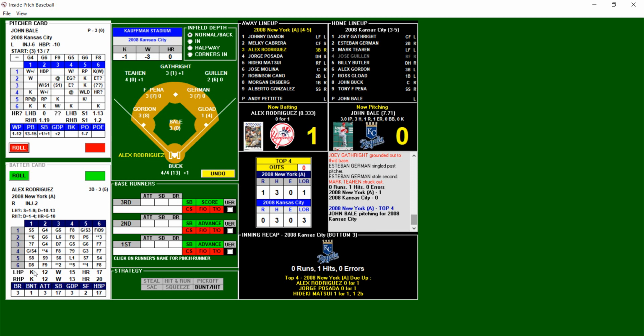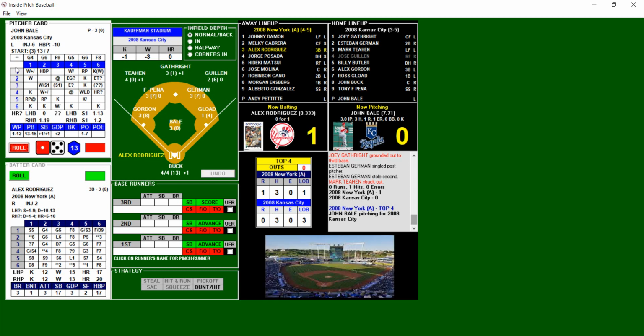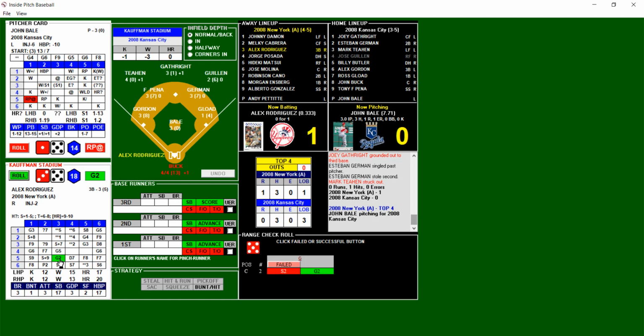We go to the top of the 4th. It's going to be Alex Rodriguez, Jorge Posada, and Hideki Matsui due up for the pride of the Yankees. A-Rod 0 for 1. Here's the pitch. 1-5 range play at Kauffman Stadium. And that's going to be 3-5. That's going to be a ground ball to Buck. Buck's range is a 4, believe it or not. 4/4. So with the pitcher, it's the same thing. We're going to look at the right side of that. That's going to be a 4. That's a 5. And A-Rod hustles it down to first, and he's on with a base hit.